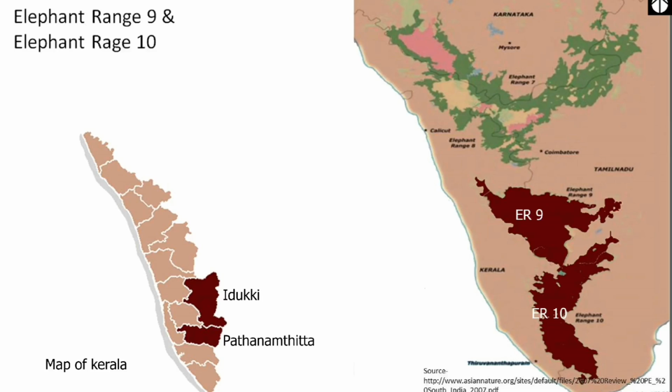Elephant Range 9, which covers 5,700 square kilometers, has an estimated population of 1,500 to 2,700 elephants, and Range 10 is spread over 3,300 square kilometers with a population of 1,500 to 2,500 elephants. The corridor I have taken connects Elephant Range 9 and Elephant Range 10.